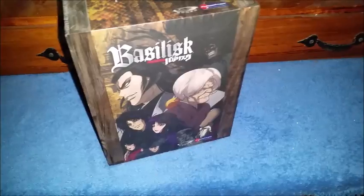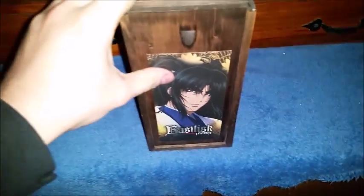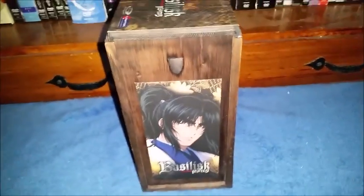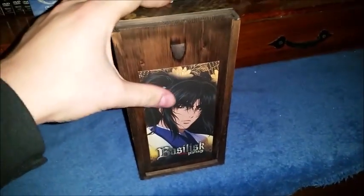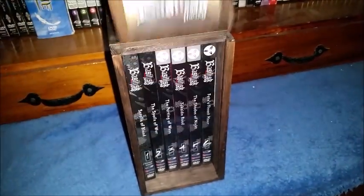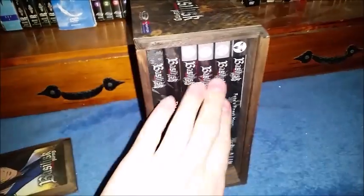It's about two different ninja clans fighting for possession of their scrolls. I guess it goes without saying, but if you like ninjas, you'll like this. And they all have superpowers and stuff, so I think it's pretty cool. You take that off, and you have all the volumes in here.